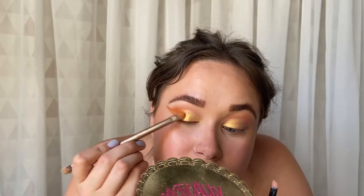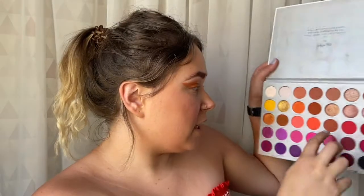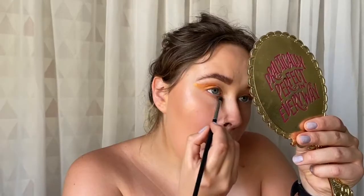Then I'm just going to go back in with the first shade called Talia and just kind of mesh the two shades together, just so there isn't any harsh lines. Oh, I kind of love it. Looks like a trophy. Two more shades to work with and they are the shades Get Ready With Me and I'm In It. And I'm just going to actually put Perfectionist and Get Ready With Me under my lower lash line using a Morphe pencil brush.